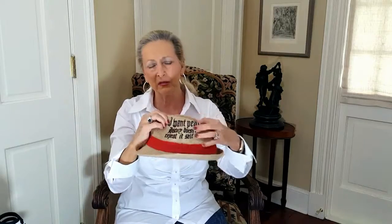Likewise, I had to show this hat. This is a hat that is basically a souvenir. I bought it in an area in Beijing, which was the art district, but it was so cute. I loved it. It said, "I want peace. History doesn't have to repeat itself." So here is what I call a souvenir hat that I couldn't resist, but basically no sun protection and really no warmth.